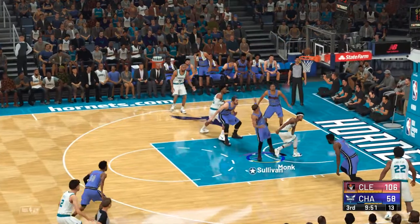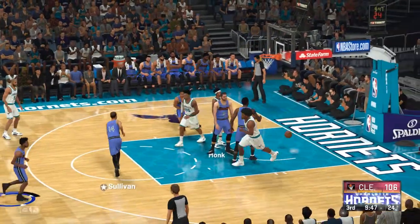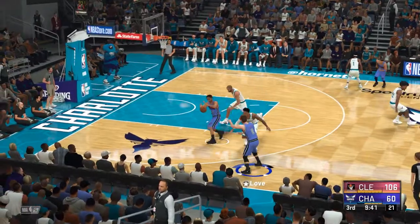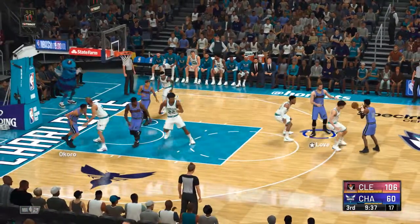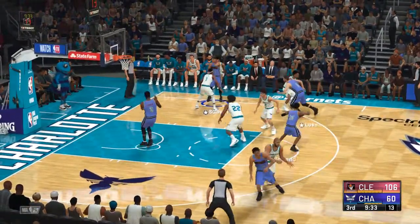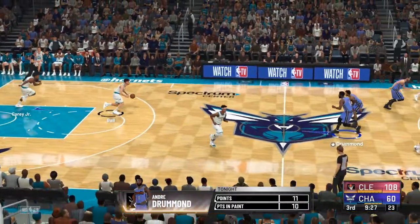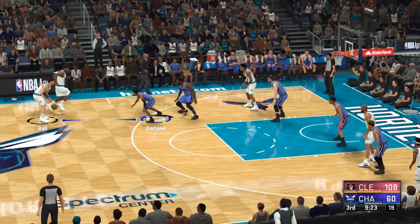Here's Monk. Kept alive. Arm's length from the hoop. He knocks it down. Monk's got 7. It's good to see Monk get chances like this. Easy looks help in getting him into a rhythm. Love dishes to Garland. Back to Love. Cleveland moving it around. And it's Drummond with the jam. Great game for him. Double-double now. 11 points and 11 rebounds.